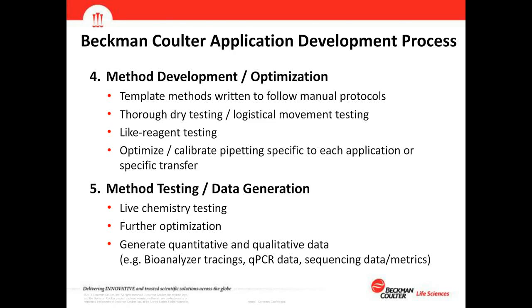After all those considerations are made and scoping is set out, we begin our development and optimization process. Template methods are written to follow the manufacturer's protocol, and then we hit the lab. We have a facility here in Indianapolis with multiple instruments on all of our platforms. We use live chemistry, and the ultimate goal is to generate data with the kits that customers are actually going to use. To start, we do thorough dry testing and logistical movement testing. We make sure that the method structure is sound, that labware is moving where it's supposed to, and that pipetting is occurring in the well at the right depth, whether from the bottom or from the top of the plate.